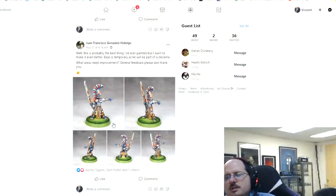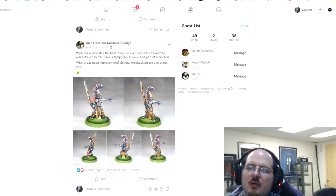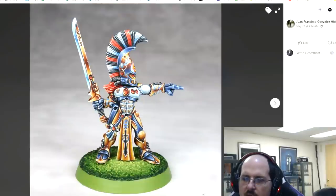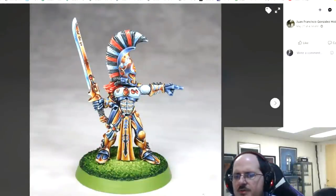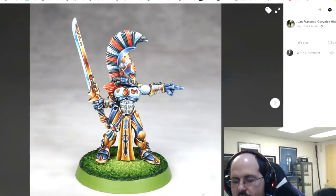Juan Francisco Gonzalez Hidalgo, the best name in the PMP and a fantastic painter. I've been watching this project with great gusto as it's been evolving online, and I'm so happy to get a chance to look at it. This was obviously recreating the second edition? Third edition? I don't remember which one it was. Eldar cover. It's a super great cover.